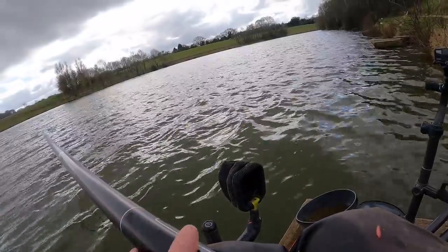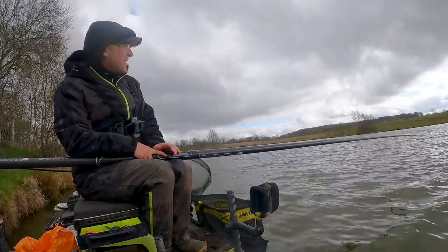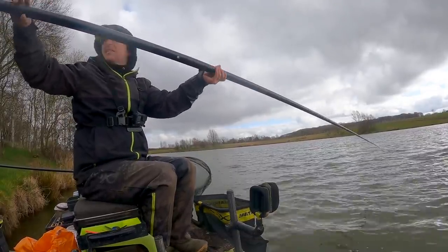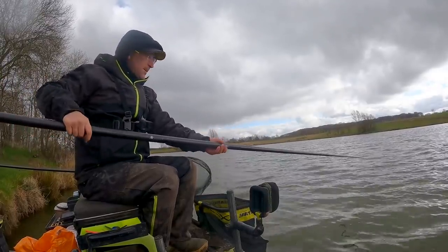And obviously, if it's one of those days where you think the fish are off the bottom and having it on the drop a little bit more, then you might find that spreading those three nines out can work. It's a worm head anyway, so that's a good sign. I love it when they do start to have a bit of worm.